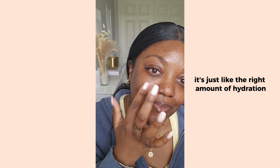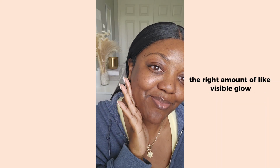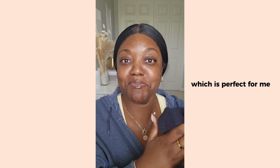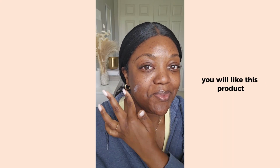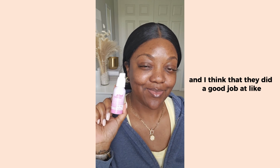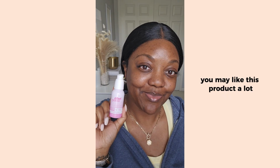It's so good. It's just the right amount of hydration, the right amount of visible glow, but it doesn't increase throughout the day, which is perfect for me. I think if you have any skin type, you will like this product. It's really well formulated. And I think that they did a good job at giving you a product that isn't too high of a price point. So check out Hello Sunday. You may like this product a lot.